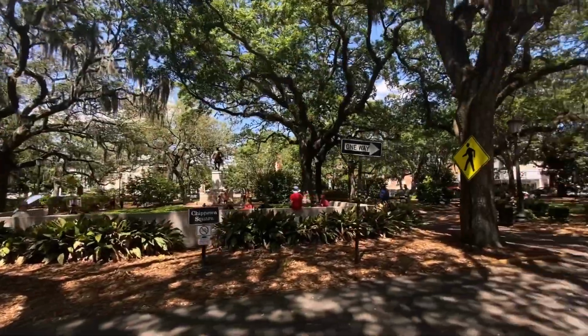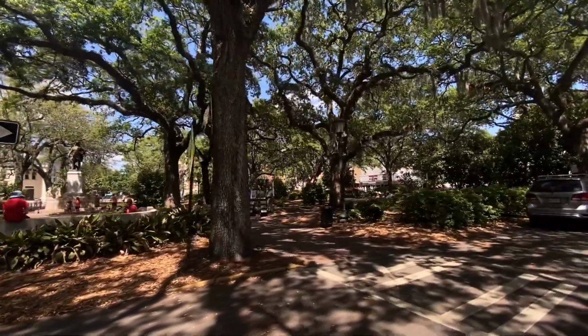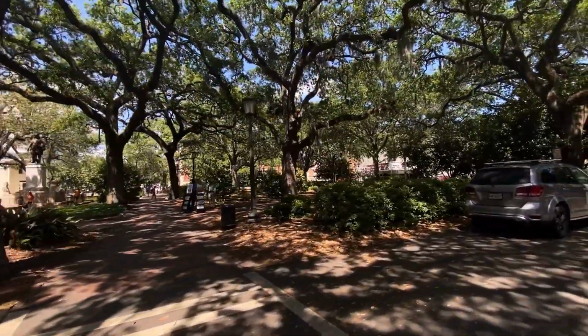He looks like a pirate captain up there, though. Yeah. Definitely a resemblance to Captain Morgan off the rum bottle.